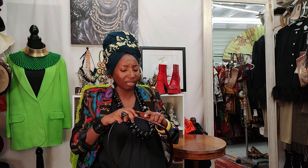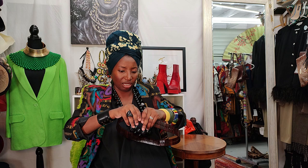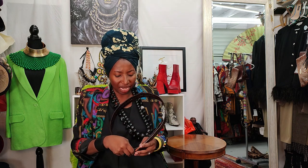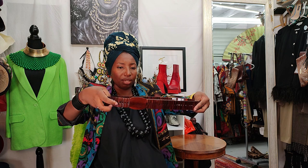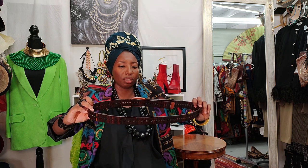What is that again? It's like a wooden belt. When did I get this one? I don't even know. A wooden belt? Really? Yeah, you can even hear. It's made out of wood.